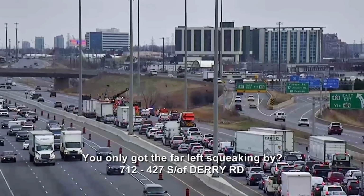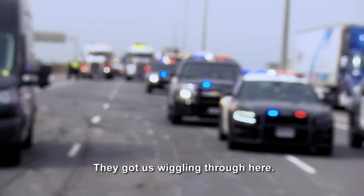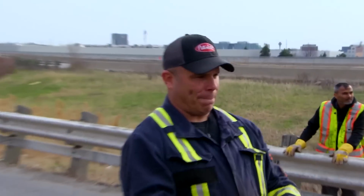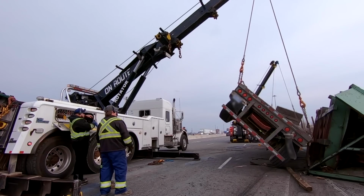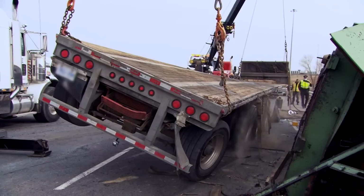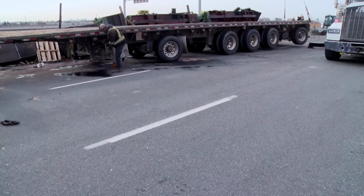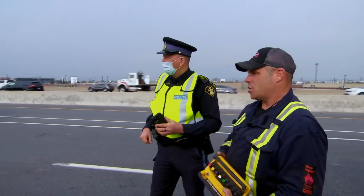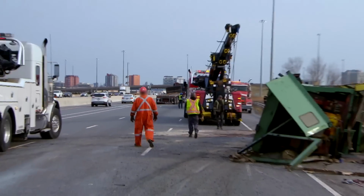I only got the part left we can buy. I got us. We can run through here. Come on, pick up. Back on the 427 in Toronto. Ready to put her down? Yes, sir. Kevin and Cobble are finishing up clearing the truck and trailer. As soon as that trailer's out of here, I'm gonna see if I can get one more lane over. Sure, yeah. But now they're facing the cargo.